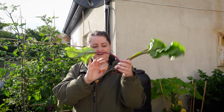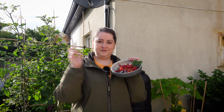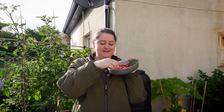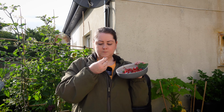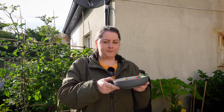I found a little cheeky beetroot, so I took him out. Love that. I got a lovely little punnet of red currants from my makeshift wild currant plant out the front in the car park, and I got some blueberries, so they look amazing, and they weren't ripe actually. I tried one. Oh, they're ripe now. Oh, that is good. That is nice. Oh, lovely. Super, super nice.